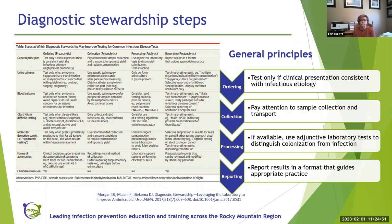And if a physician is looking for something specific, they would have to call the lab to get that, versus just having everything on the lab report and the physician maybe keying into a piece that's not important, but to him, he thinks it is. So this is a good tool. It was a good article to use for educating on diagnostic stewardship and how it plays into the big picture of everything. Next slide.